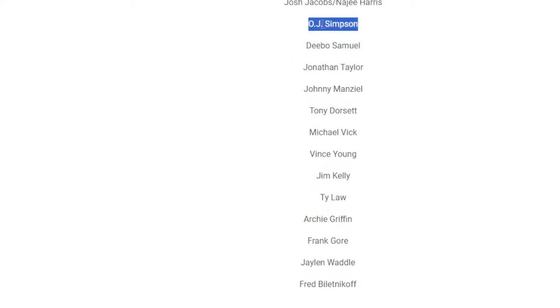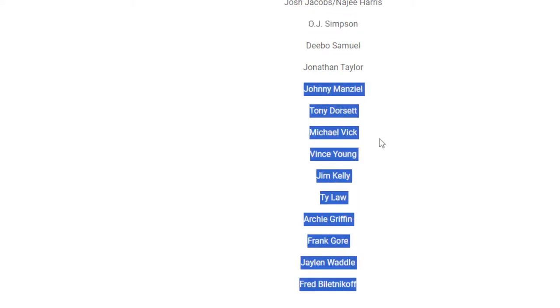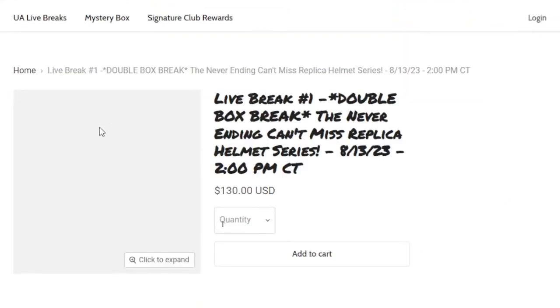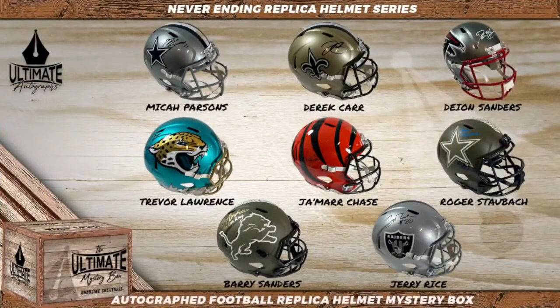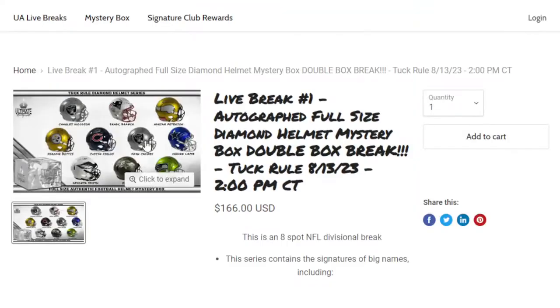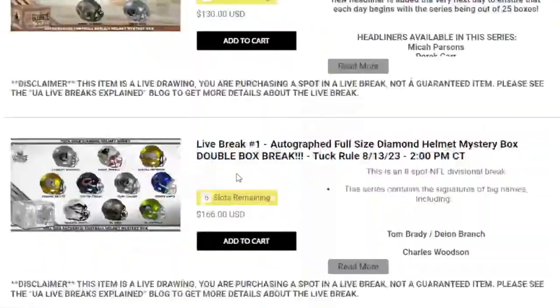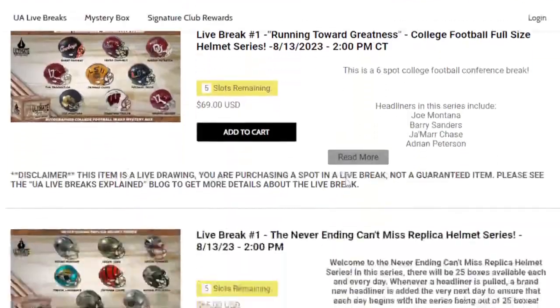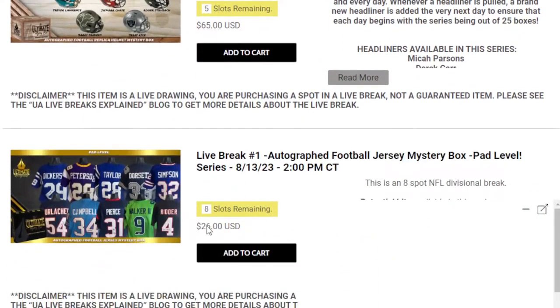OJ Simpson, this is authentic, by the way. So this is also an authentic headliner. And look at all these other secondary names: Johnny Manziel, Tony Dorsett, Michael Vick, Vince Young, Jim Kelly, Ty Law, Archie Griffin, Frank Gore, Jalen Water, Fred Biletnikoff. A lot of great names in there. Four to go in the can't miss double box break. All the headliners out there: Micah Parsons, Derek Carr, Deion Sanders, Trevor Lawrence, Jamar Chase, Roger Staubach, Barry Sanders, and Jerry Rice. Six to go in the diamond double, down to eight boxes left. There is an OBJ in the listing, as well as Charles Woodson and DK Metcalf. All the headliners out there in the slab cards: Barry Sanders, Gronk, Dak, Jalen Hurts, Kyler Murray, Sauce Gardner, A.J. Brown, and Aidan Hutchinson in play. And then same deal for the can't miss in the college, single and double, same list of names.